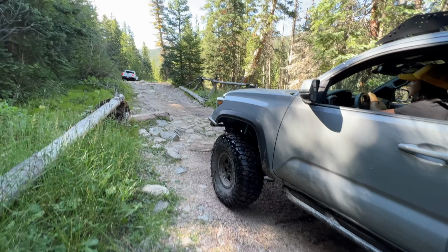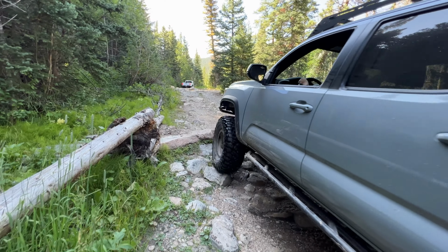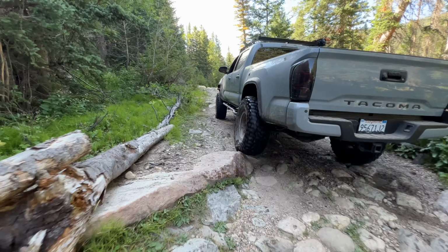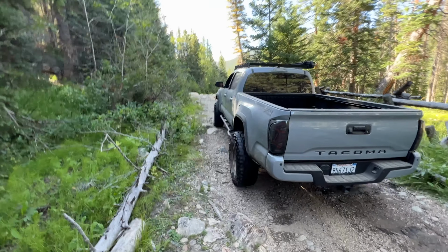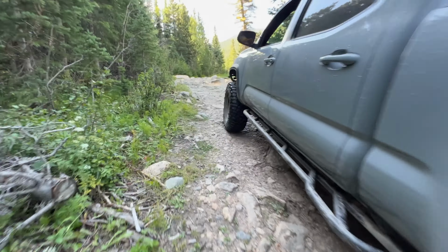Keep it straight, nice and steady. Don't go too fast, because no matter what, you have to hit this lip right here. Go, go. You're good, you're good. There you go. Keep going.